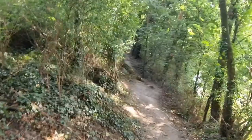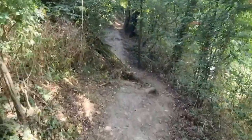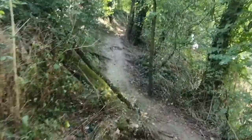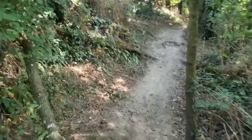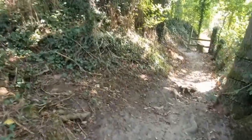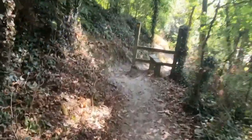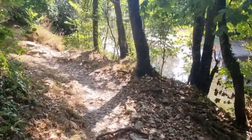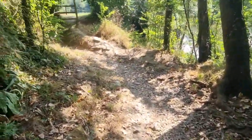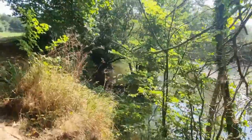All right, this bit's getting a bit wild actually. We're going up and down. We've got tree roots just to be wary of. So just watch what you're doing along this bit. It could go on for a little bit of time, but I suppose it is typical of the Teign Valley to get this sort of thing going on here. And there's the river coming through the trees.